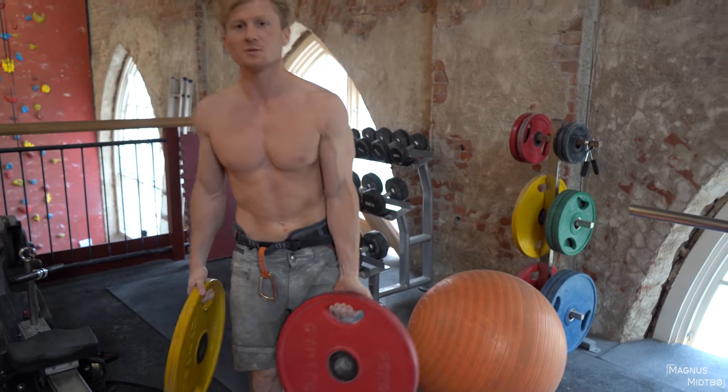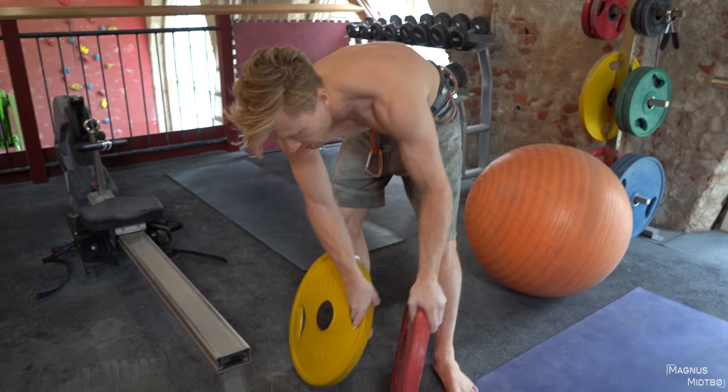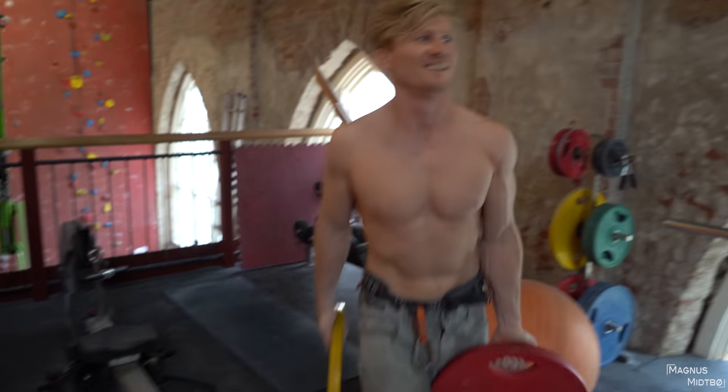These weights look so small, but this is 25 kilos. Look how thin it is. And this is 15 kilos, so 40 kilos. These are not CrossFit weights.